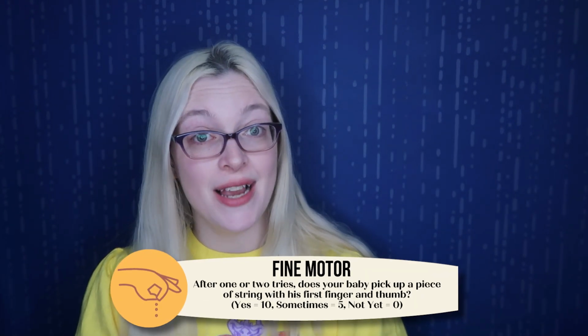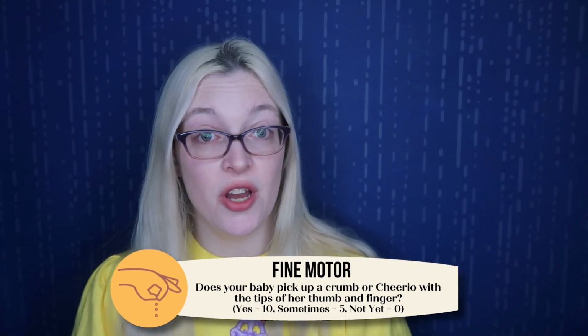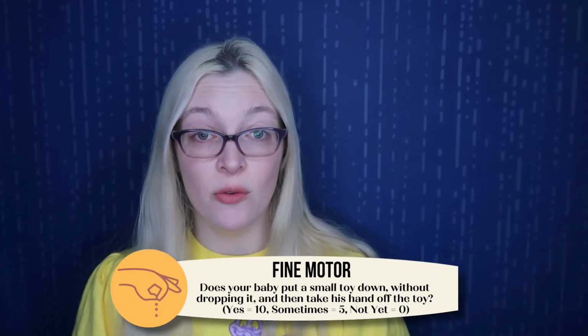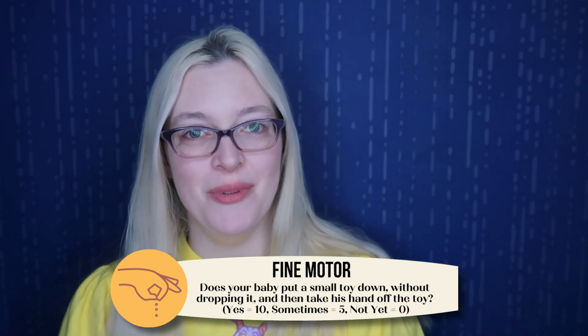The next section we're going to cover of the Ages and Stages questionnaire is fine motor skills. After 1 or 2 tries, does your baby pick up a piece of string with his finger and thumb? Does your baby pick up a crumb or Cheerio with the tips of her thumb and finger? She may rest her arm on the table while she does it. Does your baby put a small toy down without dropping it and then take her hand off the toy without resting her arm on the table?